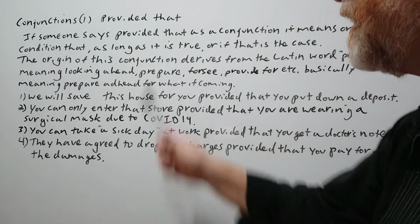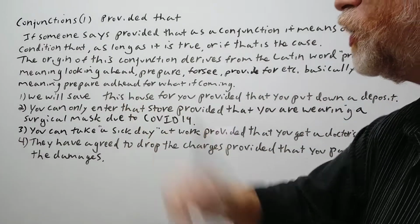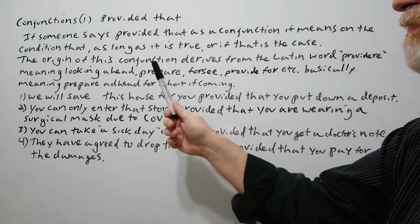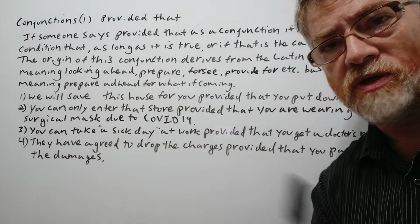All right, let's continue. The origin of this conjunction derives from Latin, the Latin word providere, meaning looking ahead, prepare, foresee, provide for, etc. Basically meaning prepare ahead for what is coming. Okay, let's continue. We've got 4 examples to show just how we'll use it.